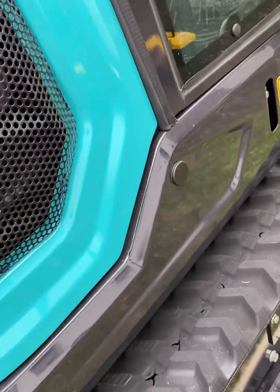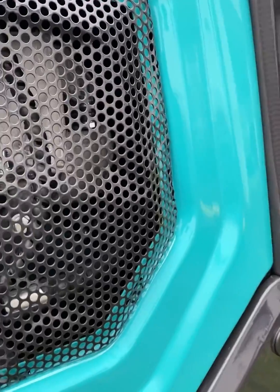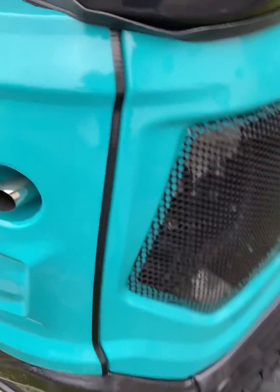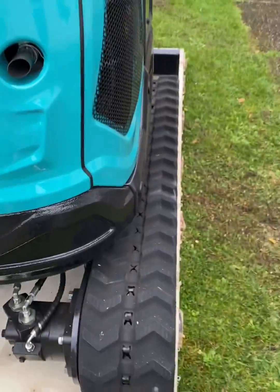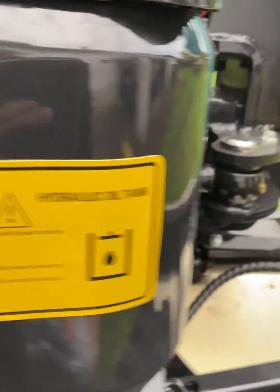There are some inlets for engine cooling. It's a water cooled engine, by the way. And here we have the fluid level of the hydraulic. It's full apparently currently.